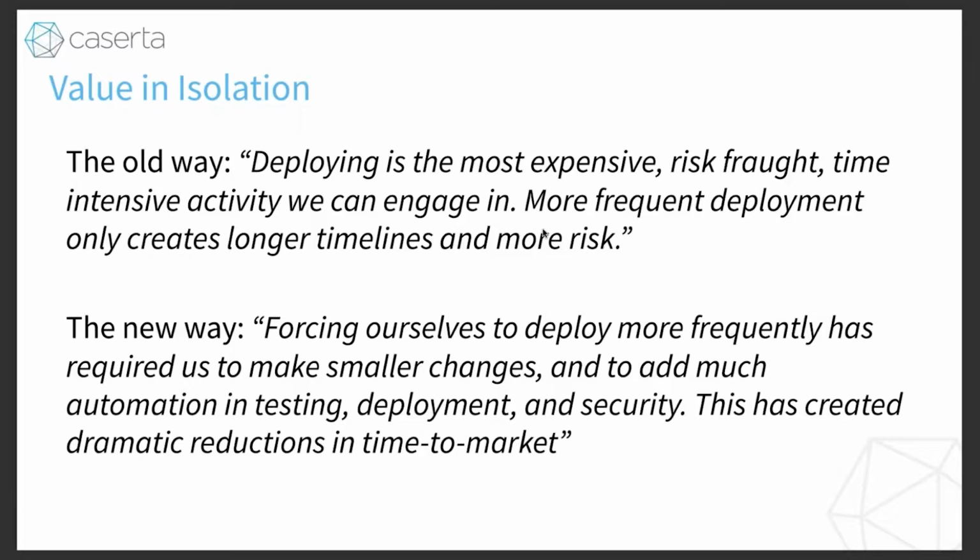So in the old mindset, people would think things like deploying is the most expensive, risk-fraught, time-intensive activity we can engage in. How is it possible that more frequent deployments can do anything but create longer timelines and more risk? And this is where I was at too, 4 or 5 years ago, when some of these ideas were brought up, and it was really the microservice changeover that I had jumped onto.